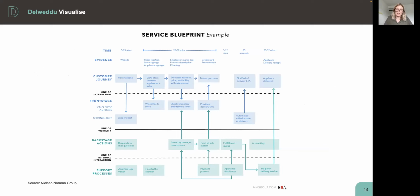When we're mapping services, so this is an example of a service blueprint, we're looking at mapping the service from start to finish. So from the moment when the user finds our service and helping them to find, sometimes actually helping them to find the service in the first place, right to the very end when we've solved that whole problem for them. We're looking at it from the perspective of the service user in the first instance, but then we also want to be mapping in what the service looks like behind the scenes.